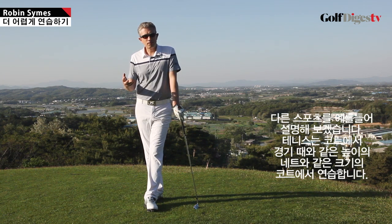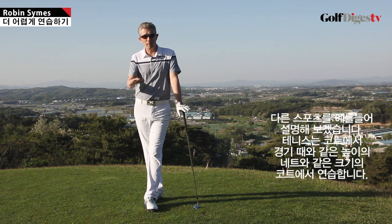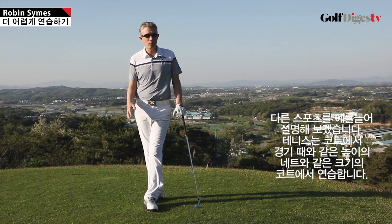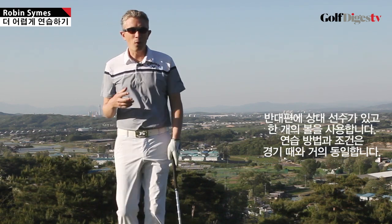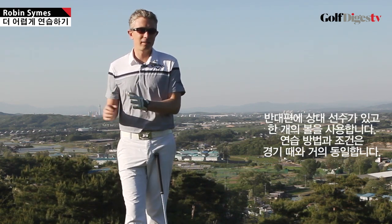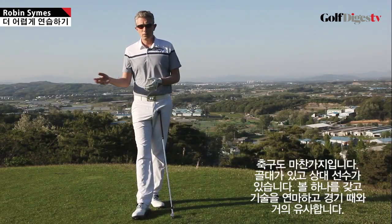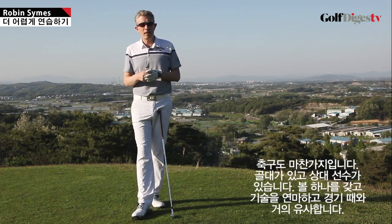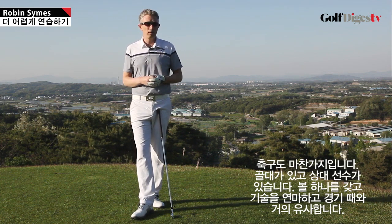Think about tennis. When a tennis player is practicing, they're on a court with a net, the same height, the same court size as they play a tournament, maybe with a player on the other side with one ball. So the way they're practicing is almost exactly the same way, or the same conditions they'd be playing a tournament. Soccer, same thing. They've got a goal, they're playing against other players, they've got one ball and they're practicing maneuvers the same way as they would when they get out in a match.